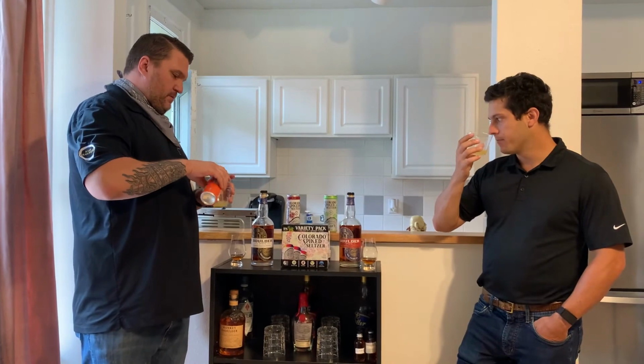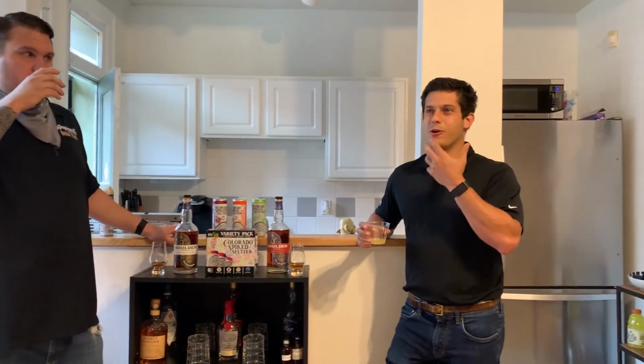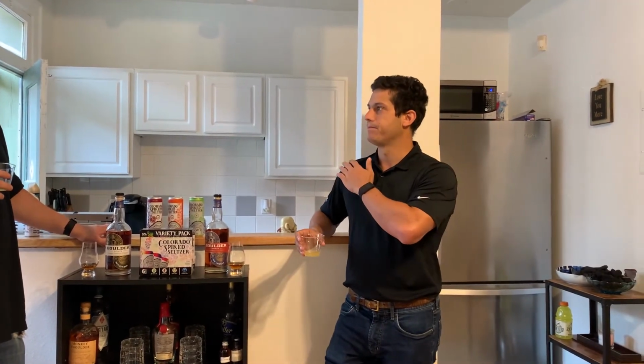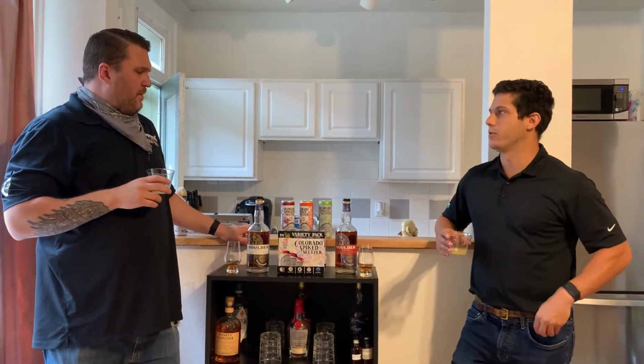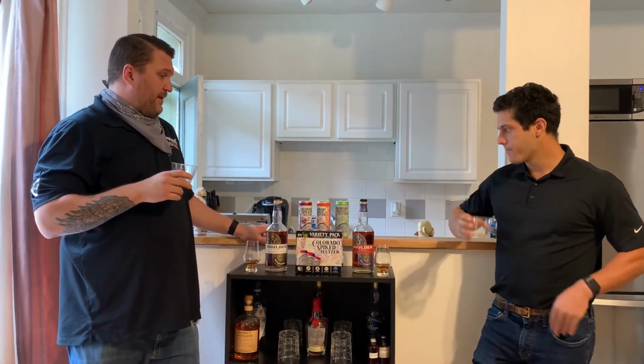Sometimes with seltzers, you can get that artificial, sugary, almost mouth-coating type of flavor. These don't have that. It tastes natural, yeah. I was about to say that's a good descriptor. I didn't have the word, but they taste more natural than normal. Not overly sweet. Really good.